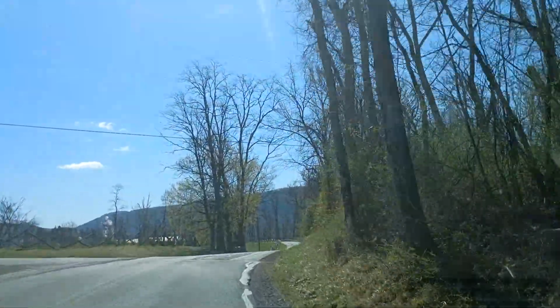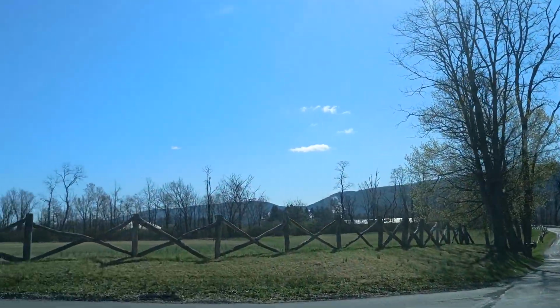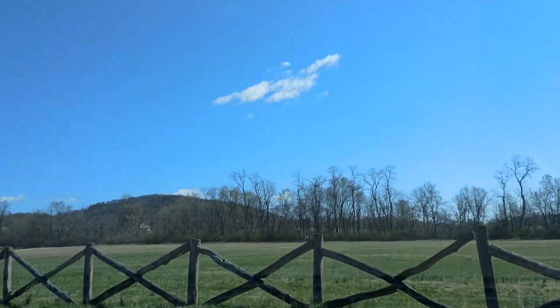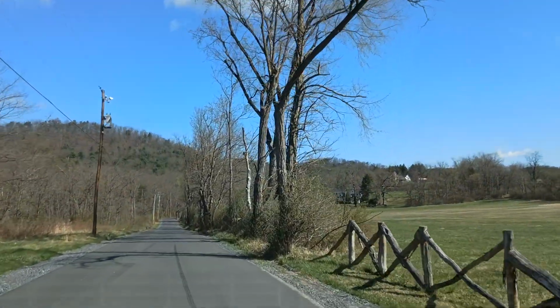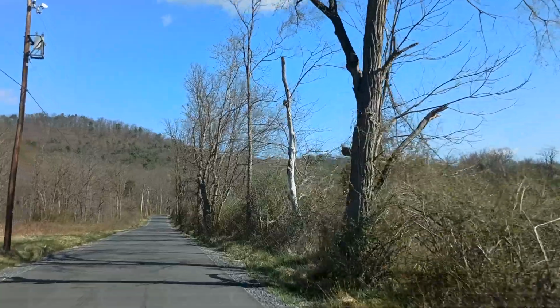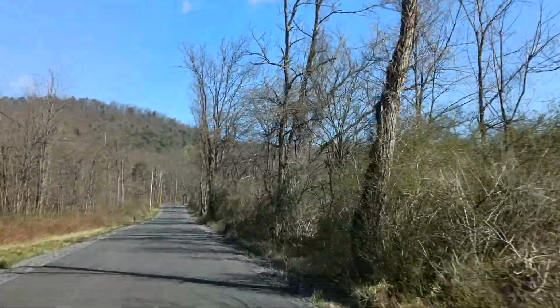Glen Road. Sometimes I see it on the map as G-L-E-N. So this is Glen Road, G-L-E-N Road. There is a little bit of steep, but we don't go to Lock Haven until after this steep hill up ahead here.